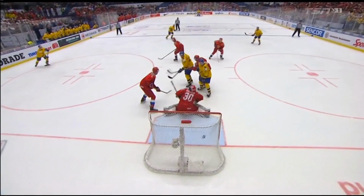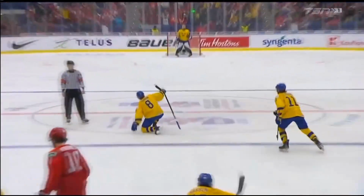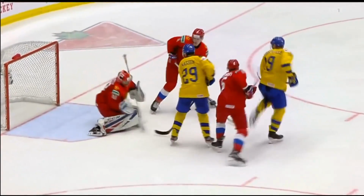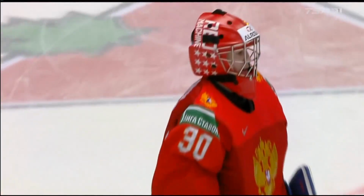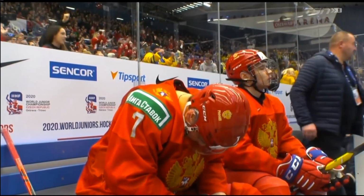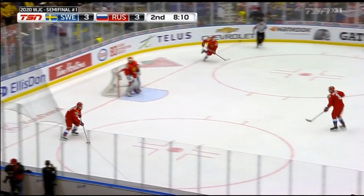They settle it down, and Askarov can't find it. This one beats him over the glove again. Askarov has to find it again. He goes down, the puck goes up, and Rasmus Sandin has his second goal of the game, and Sweden has tied it at 3.